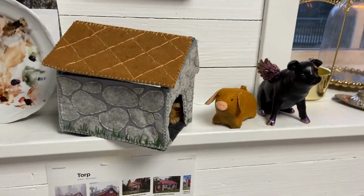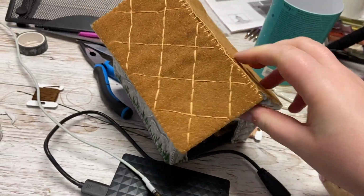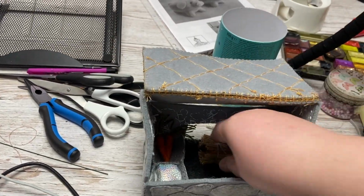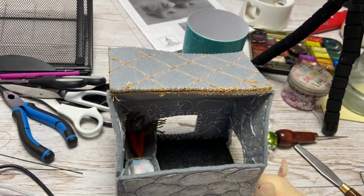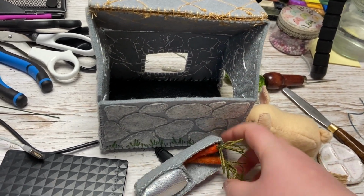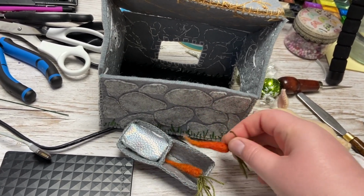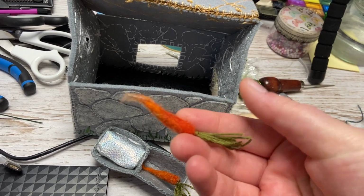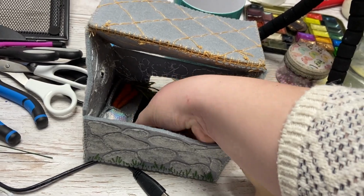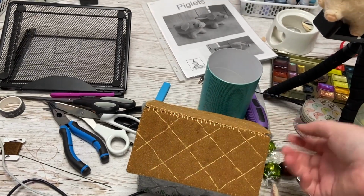Oh, and this one I made before, so this is a little pig house, I suppose. In here, you can open up the roof, we have a little ball of hay, and then we have this little sort of feeding thing. So I have water with this sort of iridescent faux leather thingy, and then I just needle felted a few carrots so it has something to eat. So that is my relaxing hobby, making felt farm animals.